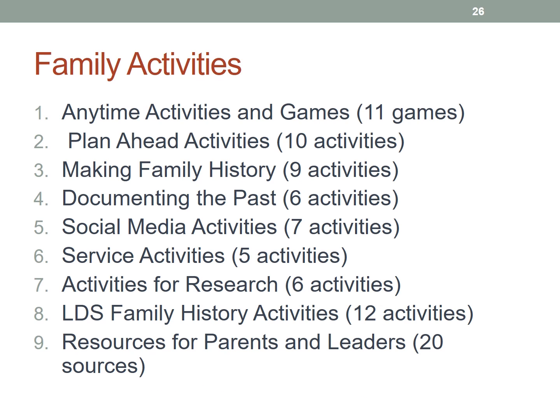Here's just some of the different activities that are under the family section. The activities and games, there are 11 of them. Plan ahead activities where you do a little bit of planning and you get everything together, there's 10 of those. Making family history, 9. Documenting your past, 6. Social media, 7. Different types of service activities that you can do with the family where it's a family history type activity, 5 of those. Activities for research, 6. LDS family history activities, 12. And there's resources for parents and leaders, 20 various sources.